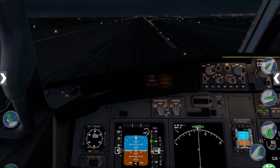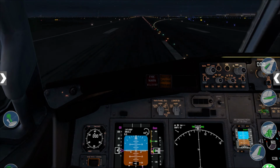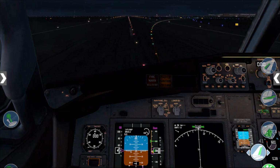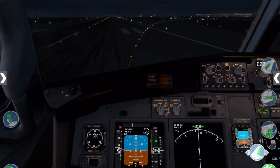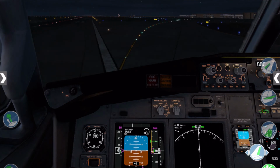Need to maintain 2,000. Descend to 2,000 on 4570. I'm down 2602. When you're done deviating, let's go ahead and make the heading 190.